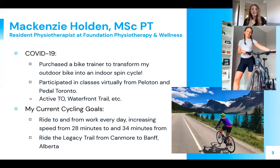And then when COVID-19 happened, I purchased a bike trainer, and I transformed my outdoor bike into an indoor spin cycle, which I know a lot of individuals have been doing, because I've been getting a lot of questions on how I was able to transform my bike into an indoor bike. With this platform, I was able to participate in classes virtually from Peloton, and I also did a couple with Pedal Toronto. And now I am going outdoors for Active TO, some waterfront trail, and things like that.